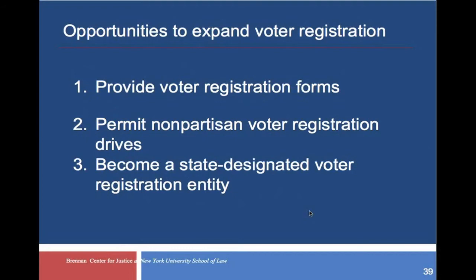Hospitals can also let nonpartisan voter registration drives set up in the lobbies or the waiting rooms or outside to catch people as they're coming or going in the hospital. And a state can also, and the hospital can also indicate that they'd like to be a state voter registration entity under the National Voter Registration Act.